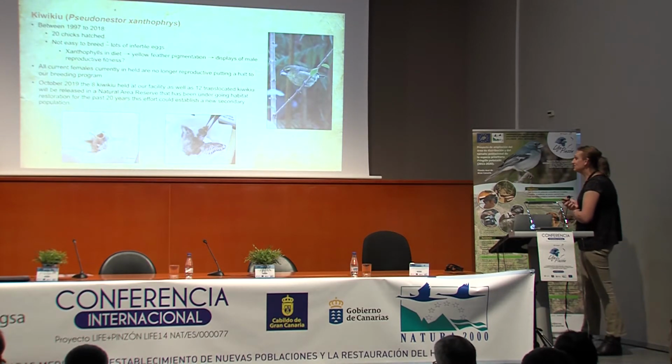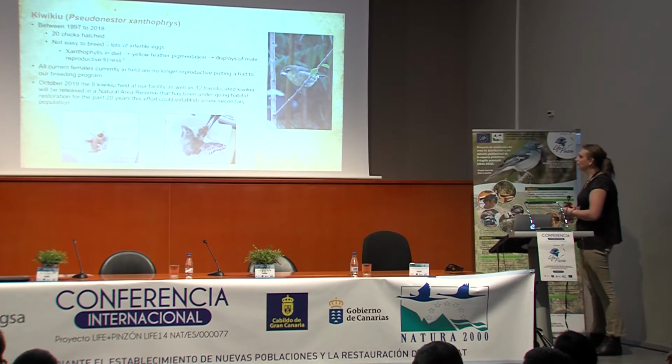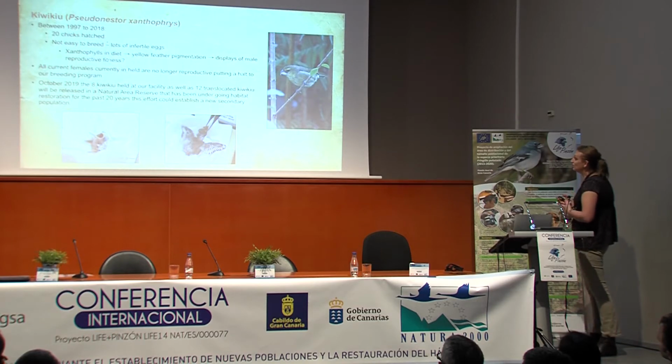So this species, they're a very calm species in captivity, but for some reason they've turned out to be a very difficult species to breed. Over the last 20 years, we've only hatched 20 chicks. The kiwikiu actually only lay one nest during the breeding season. If they are successful in raising a chick, that chick remains with them for 18 months. So it's a very long parental care period as well. And so those are two factors that affect breeding success.